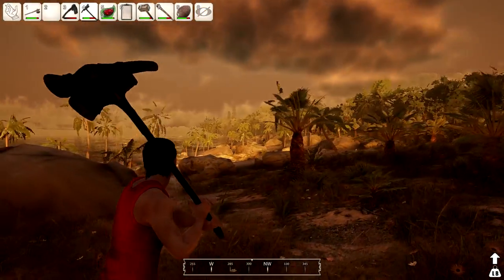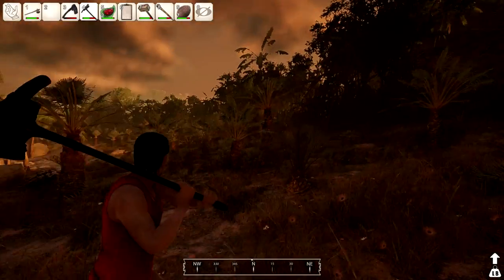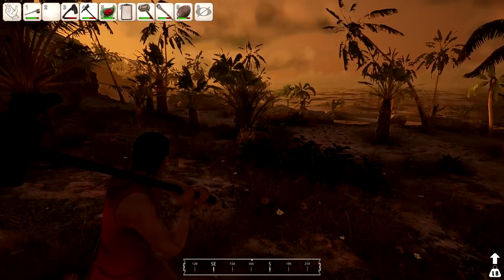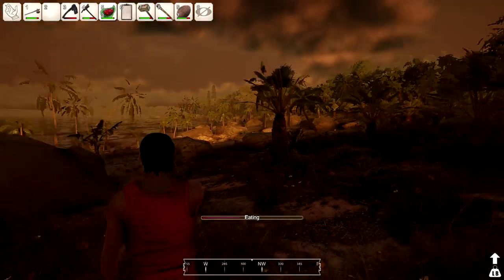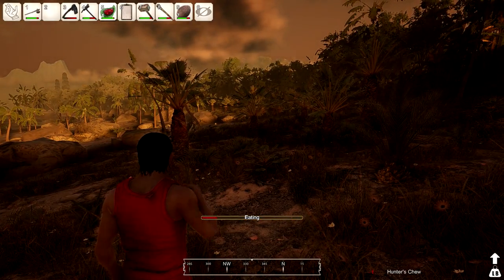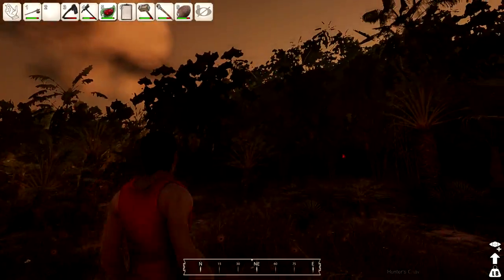All right. Welcome back. So I've just been doing a bunch of grinding up there. Man, it's always so... Hang on. Maybe my Hunter's Chew is going to start working now. That would be nice. It's funny. I came out of the trees and I came out here. All of a sudden, it was light out. In there, it was dark.